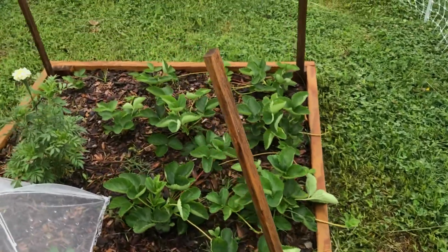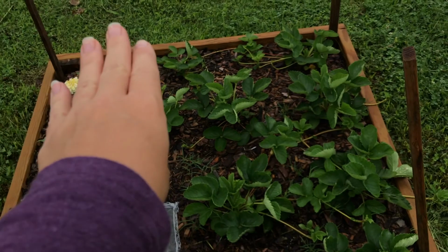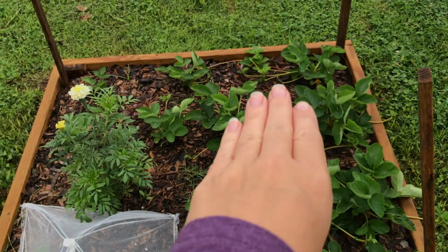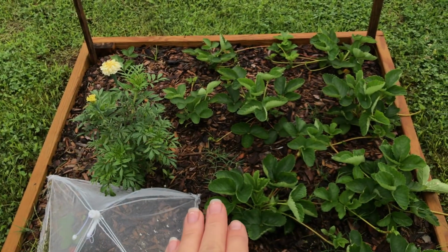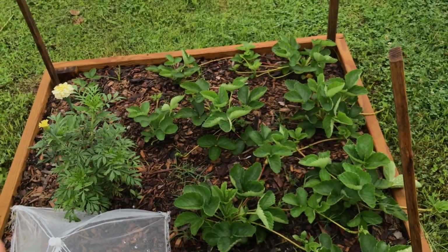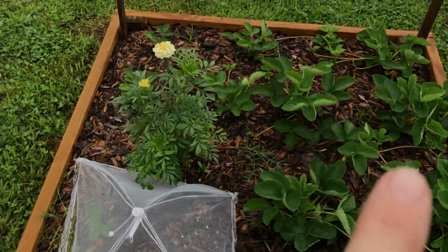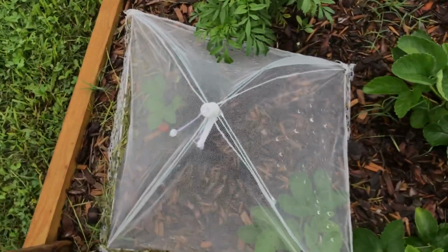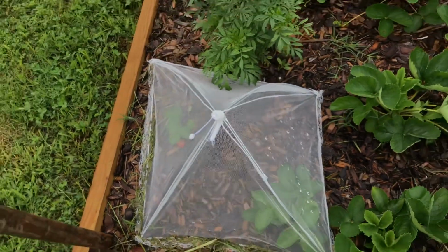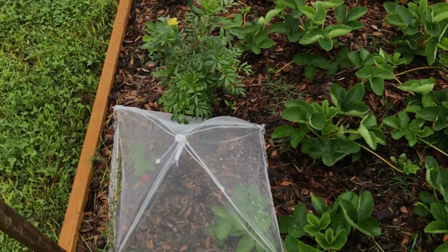So in here I have June bearing strawberries. Those are King Kong, and these are Cabot. You have to pull the flowers off, so I have no harvest this year, but I did let one flower go on each one just so I could taste and decide what I wanted. And I settled on these things from the dollar store, those little tents to cover your food when you're eating outside to keep the flies off.